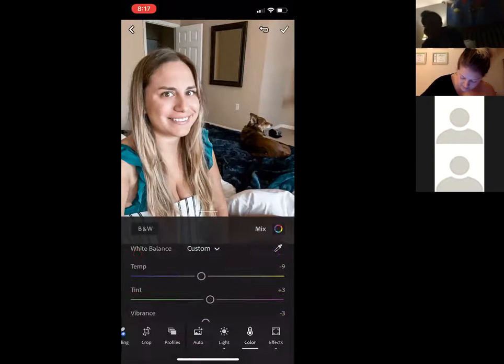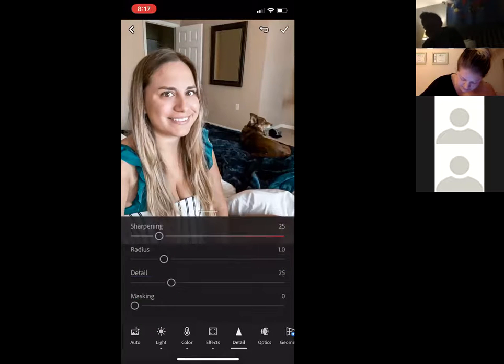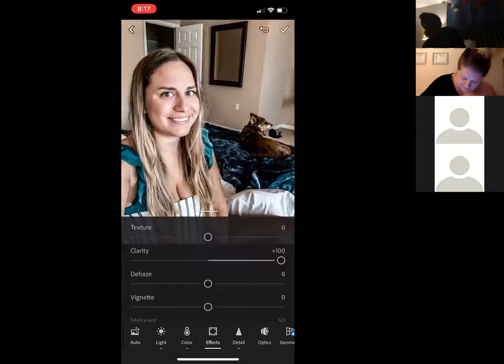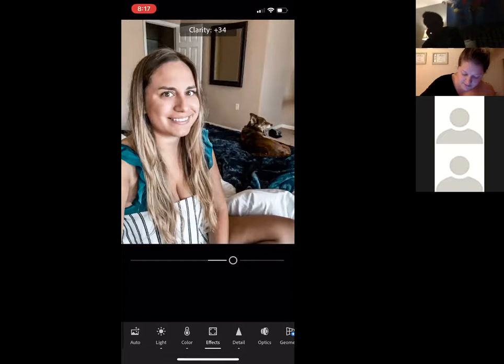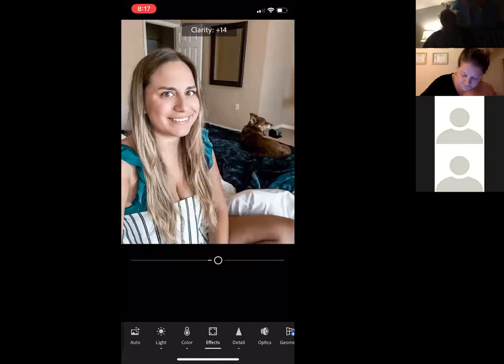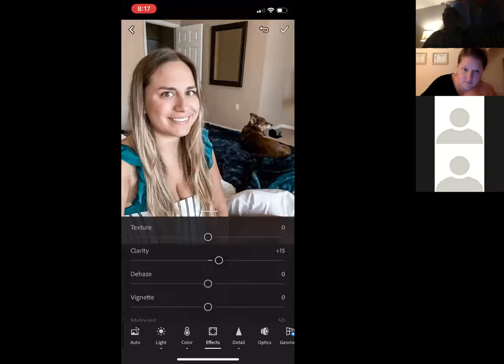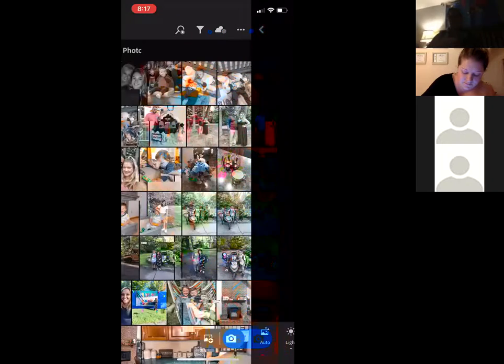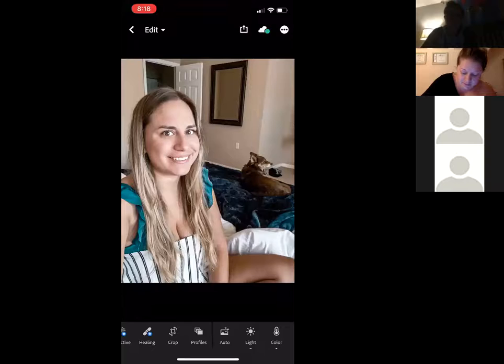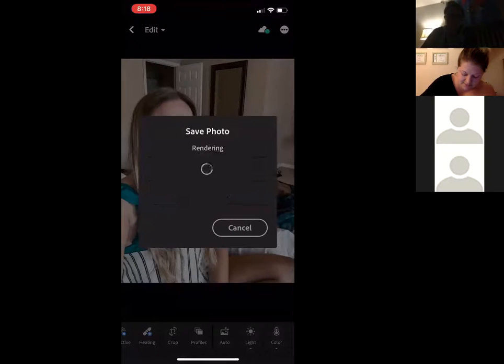And then I might go into the details. Effects. If you turn up the clarity, you can see it makes it look more crisp. If you're using Pic Tap Go, the clarity has that effect. I would just turn that up, then down a little. And then you can see it put this whole new tone on the picture, and now it's going to go with my color scheme. So I would save this.